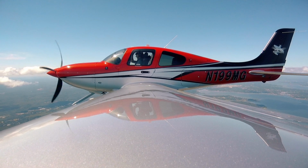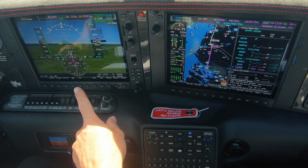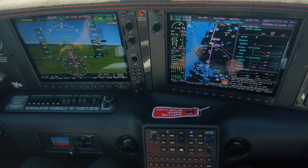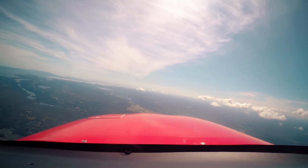Southwest 74, you're cleared visual approach. Cirrus 123 Mike, turn left heading 200. Mike Golf, heading 200. Great. For Providence, 420 Alpha Romeo.